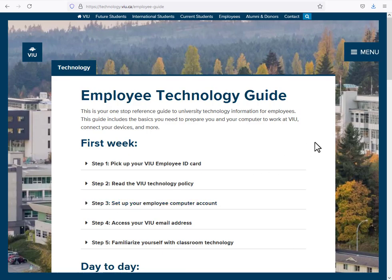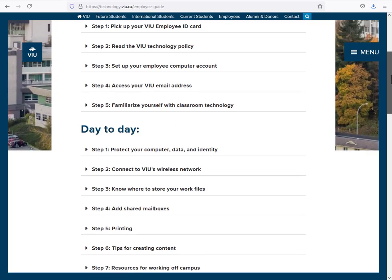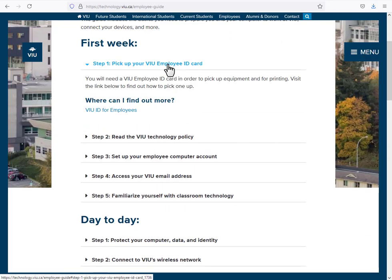Our guide is broken up into two parts: First Week and Day-to-Day. Let's start with what you can do in the first week to give yourself a strong start at VIU. First, pick up your VIU Employee ID card. Your ID card is used for printing and when picking up equipment.